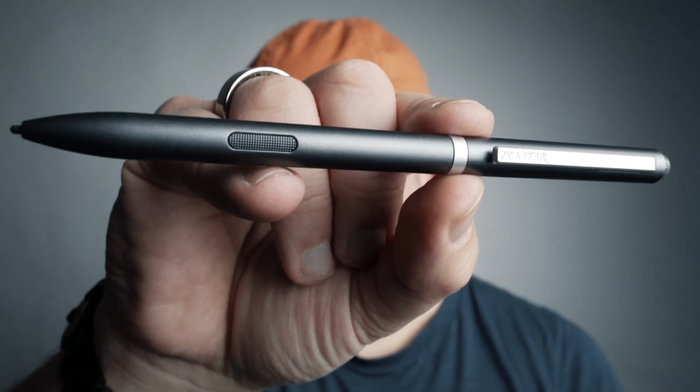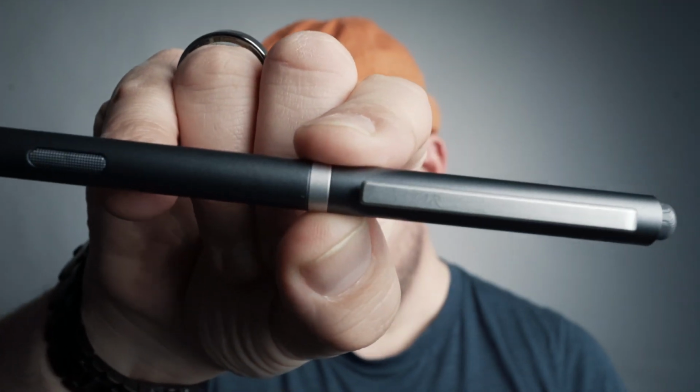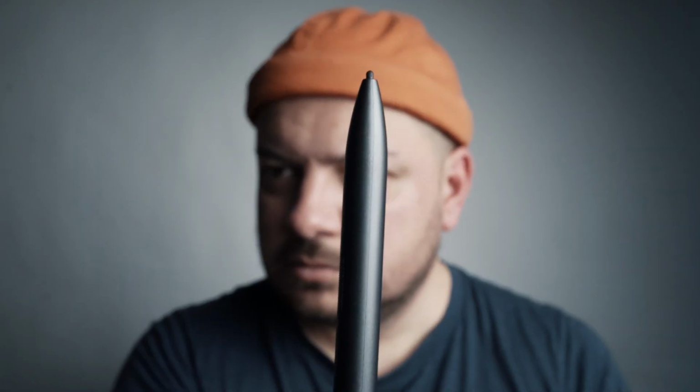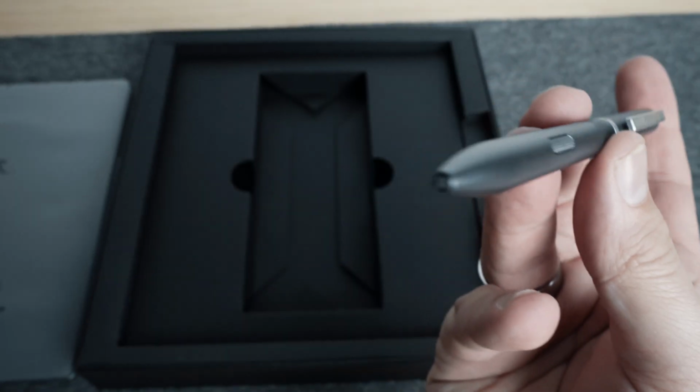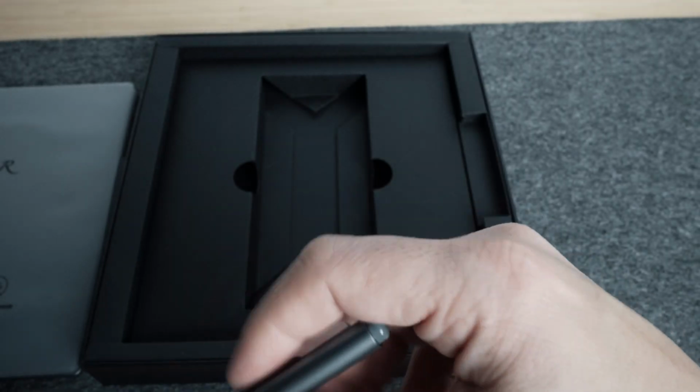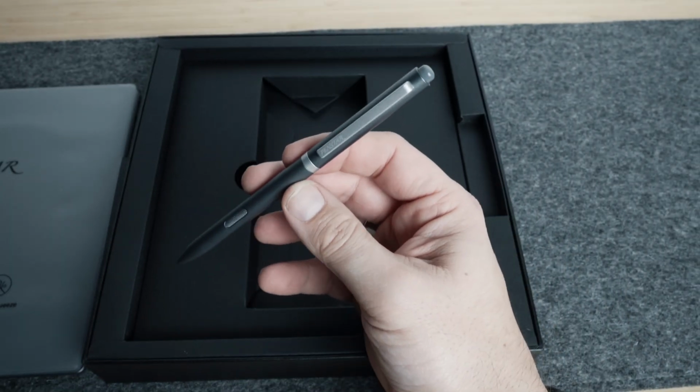This is super lightweight and really easy to hold. The materials are a little bit plasticky, and obviously this isn't going to give you the same premium feeling as a nice rollerball pen or even a fountain pen, but the feeling of the nibs on the screen is what I'm really interested in here, and yeah, it's super satisfying. Penstar say on the box that it gives 8,192 levels of pressure sensitivity, and having used this alongside my Apple Pencil for a while, I can say it's very much on a par with that.